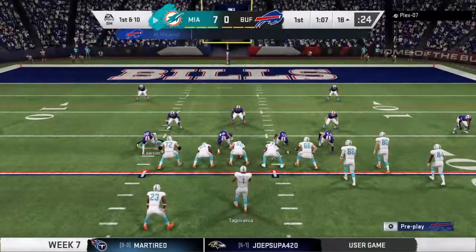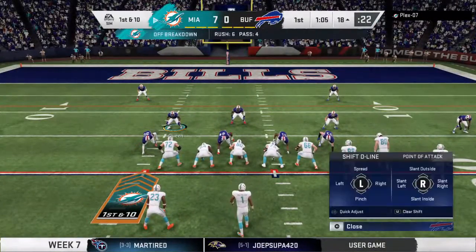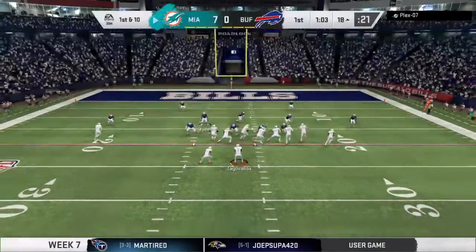Ready? 70 ending. 29 to Mike. Guys, game situation. Let's go.